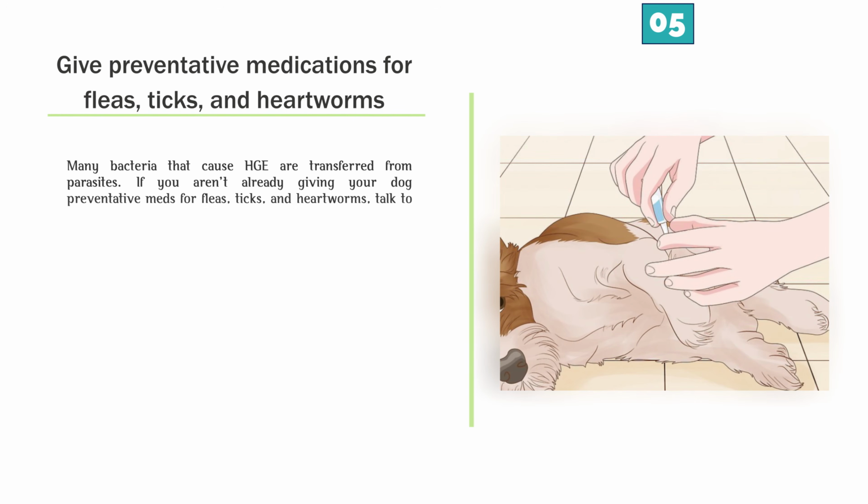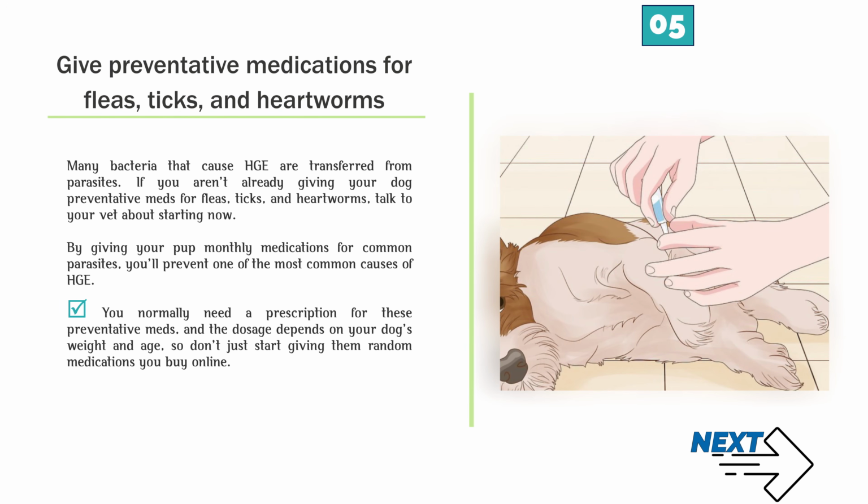Number 5. Give preventative medications for fleas, ticks, and heartworms. Many bacteria that cause HGE are transferred from parasites. If you aren't already giving your dog preventative meds for fleas, ticks, and heartworms, talk to your vet about starting now. By giving your pup monthly medications for common parasites, you'll prevent one of the most common causes of HGE. You normally need a prescription for these preventative meds, and the dosage depends on your dog's weight and age, so don't just start giving them random medications you buy online.